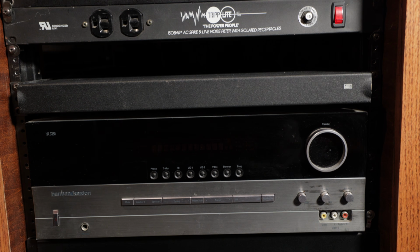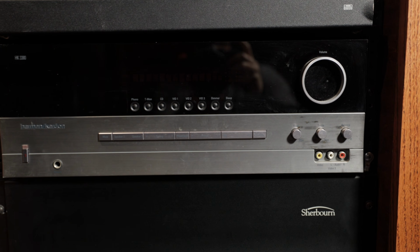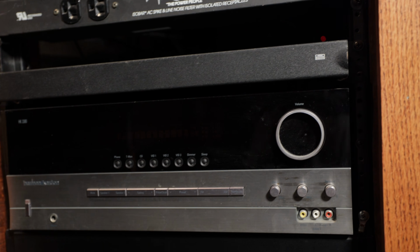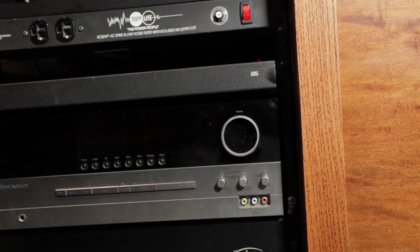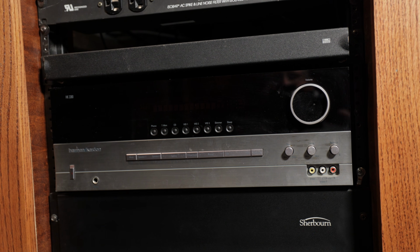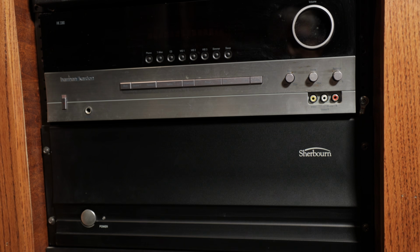So here we have a Harman Kardon 3380. This is really a Zone 2 receiver. This is powering the 2 speakers over by his pool table, as well as the hot tub, which is outside, and that's got some Klipsch speakers as well.